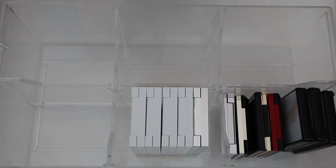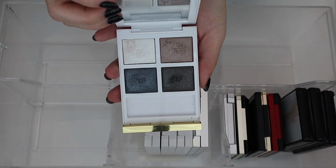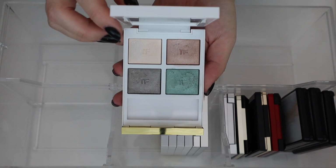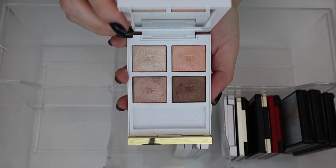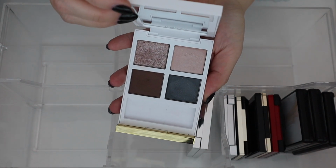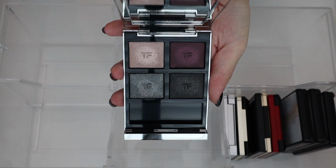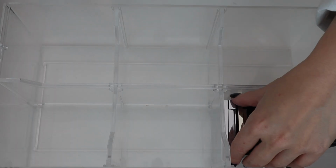I'm realizing Virgin Orchid and White Suede are actually swapped. Soleil Neige. Soleil et Lune. Soleil d'Hiver. This is White Suede from Neiman Marcus. And Badass. All right, those were all of my Tom Fords.